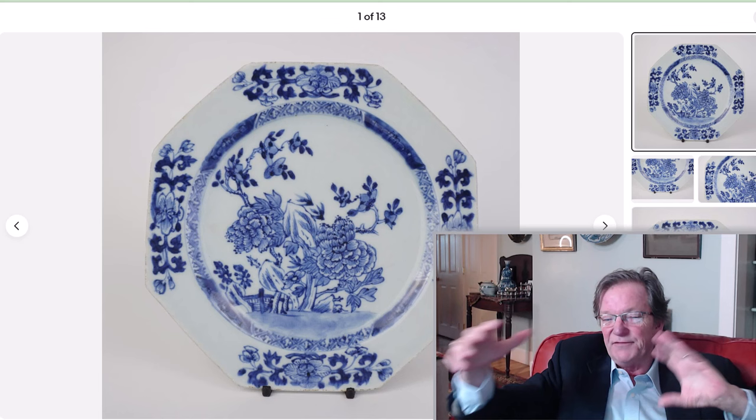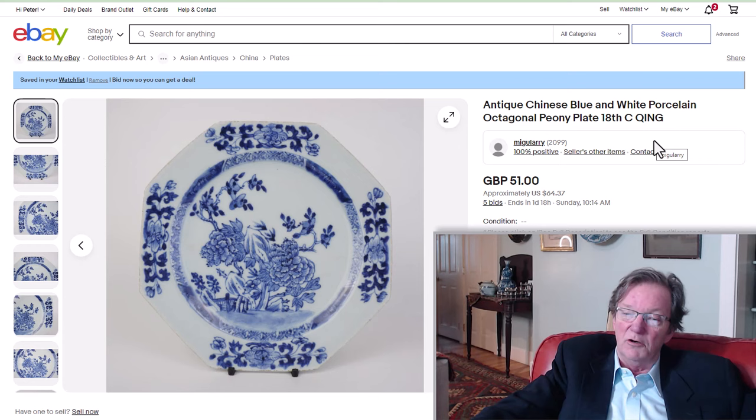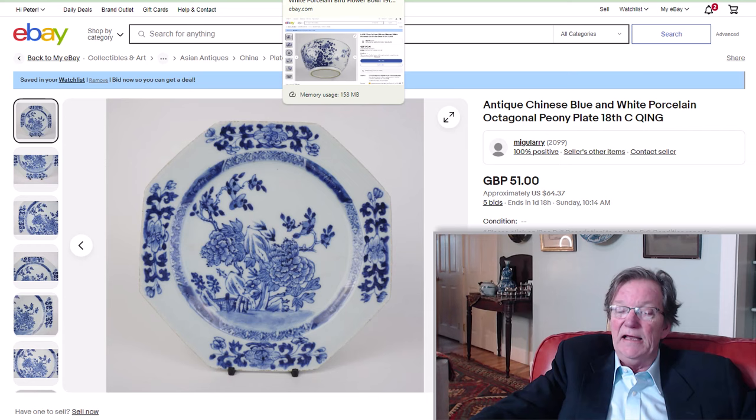And I love these border decorations. Very, very attractive. Very, very pretty. It's up to $64. Expected to jump probably double, go up 1.5 times more where it is. But it closes Sunday. Nice porcelain. And I think he also has another listing with two of these in it. All right, and he also has this.